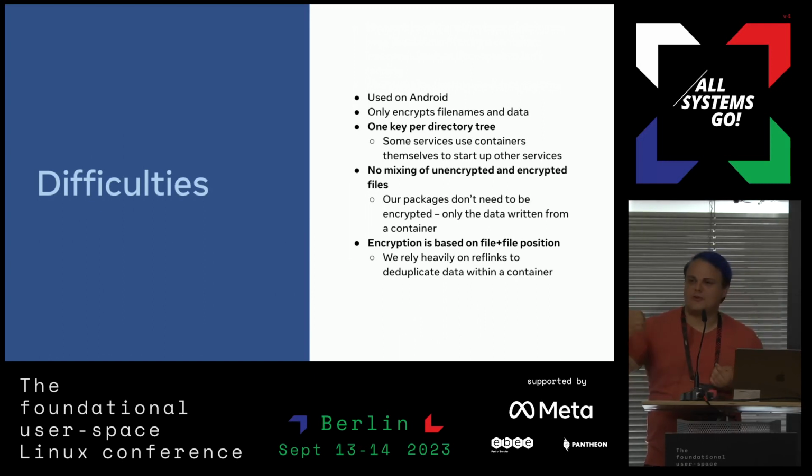There's also the bit about mixing unencrypted and encrypted files, which is not currently permitted by fscrypt. Our packages don't really need to be encrypted since everybody at the company can see their code just fine. Only the data written in a particular container really needs to be encrypted. And I already mentioned the difficulty with reflinks, where multiple files can point at a single on-disk chunk of encrypted data.